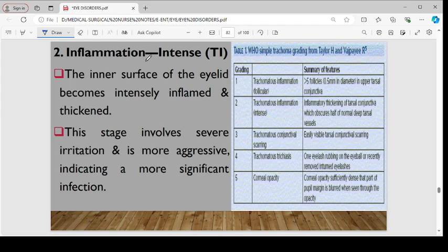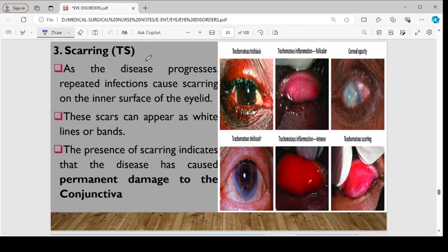Stage 2 is the inflammation, intense, right? And the inflammatory thickening of the tarsal conjunctiva obscures half of the normal deep tarsal vessels. So the inner surface of the eye becomes intensely inflamed and thickened. This stage will involve severe irritation and is more aggressive, indicating a more significant infection. The third stage, according to the WHO classification, is the scarring. As this disease progresses, repeated infection causes scarring on the inner surface of the eyelid. These scars can appear as white lines or bands. And the presence of this scarring indicates that the disease has now caused permanent damage to the conjunctiva.